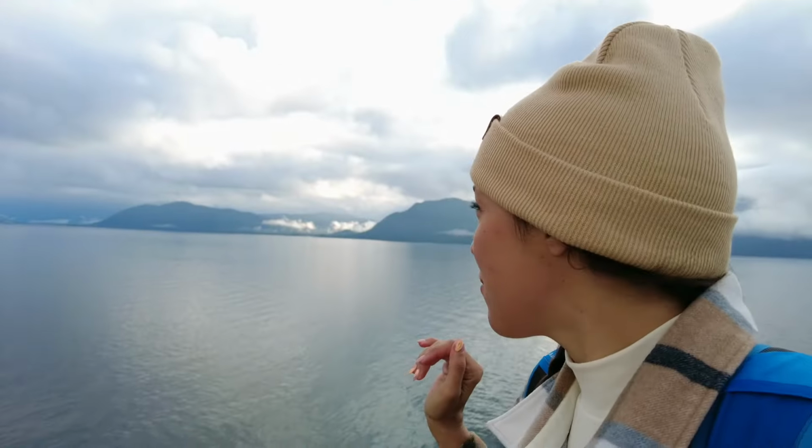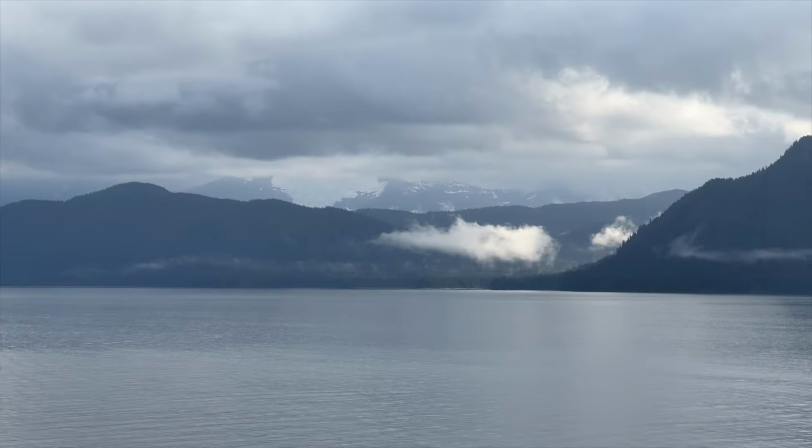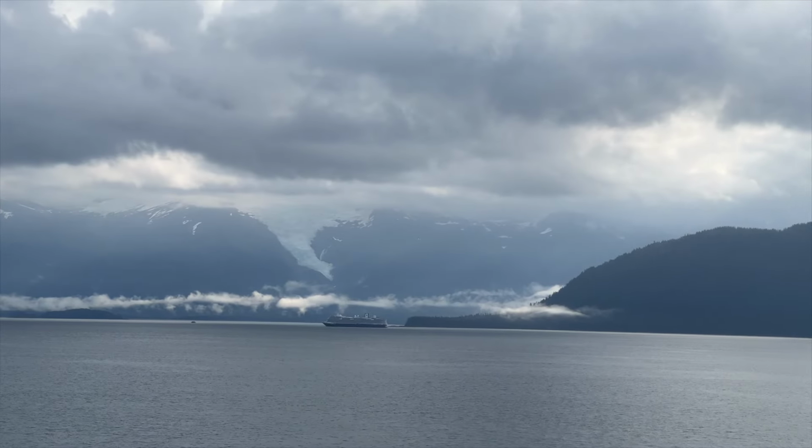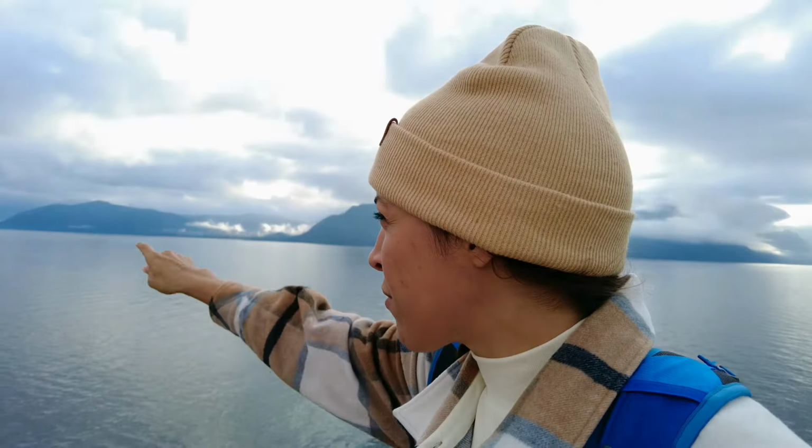We just came across our first glacier. It's kind of getting hidden now behind the mountain. I'll just put B-roll over it. But yes, that's the Sawtooth Glacier on Endicott Arm. I'm probably going to pronounce things wrong. But yeah, we're passing by the Koningsdam ship, which is another Holland America ship, part of the Pinnacle class, which is like the newer ships.